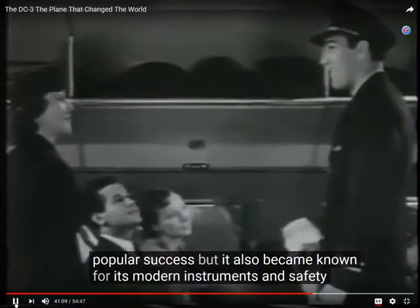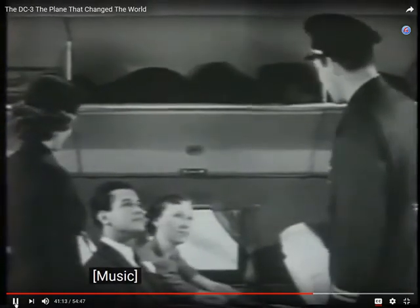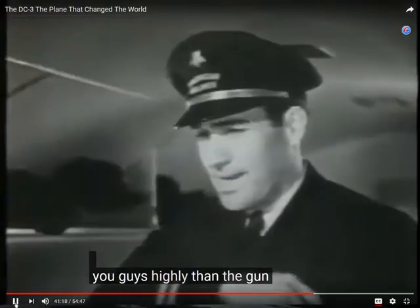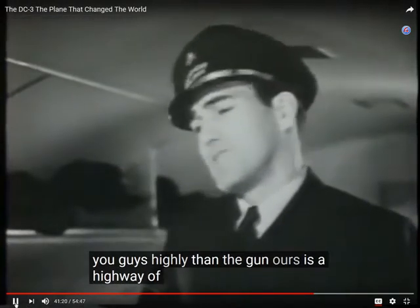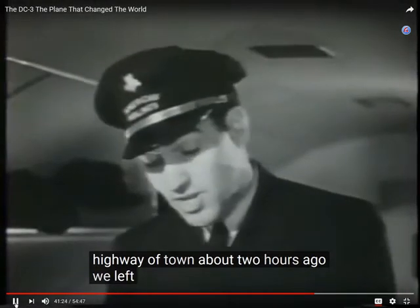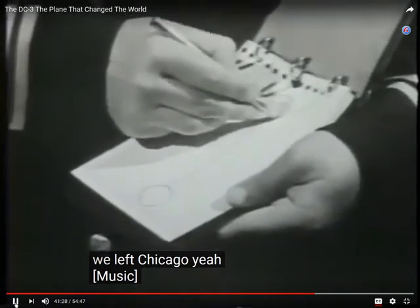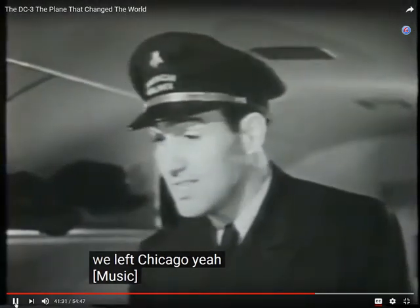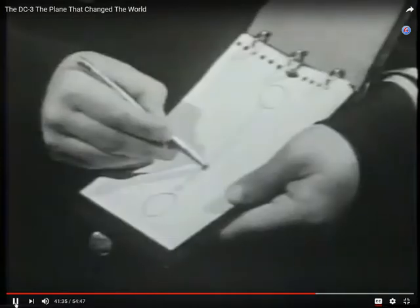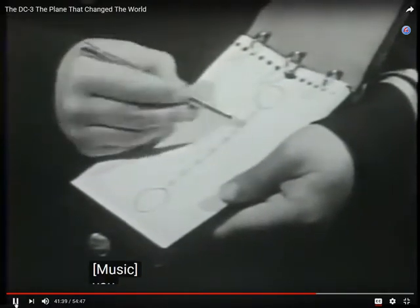Captain, do you have time to explain the radio beam to Mrs. Cole? Really? We fly the highways of the air, Mrs. Cole, the same as you fly the highways on the ground. Ours is a highway of sound. Oh, yes. About 2 hours ago, we left Chicago here. We're headed for New York here.